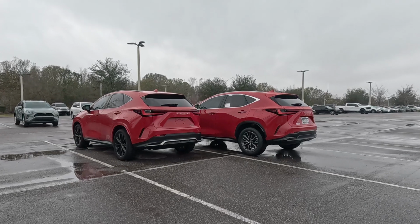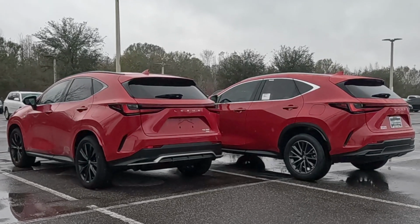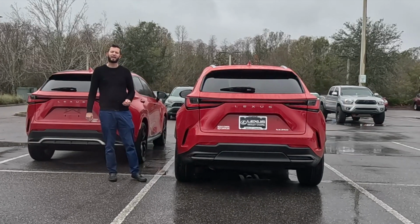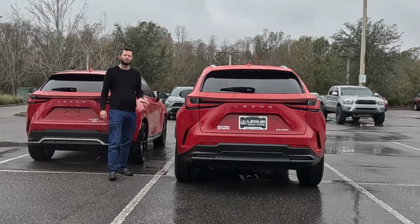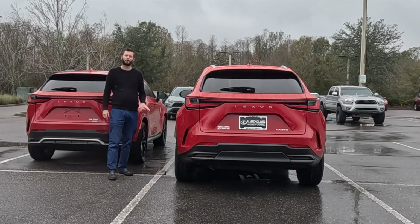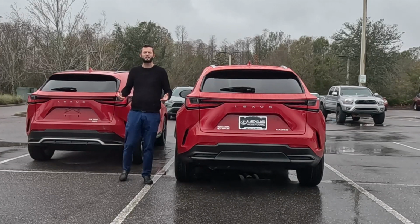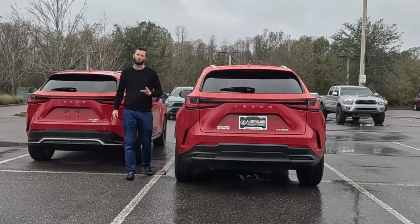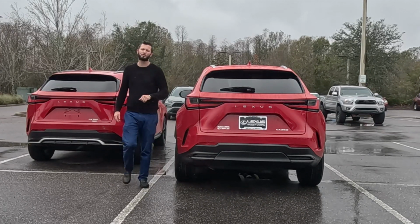But because these are not the hybrid or the plug-in variant, is it better than the competition for what you're getting as amenities, standalone packages that you can add? This is going to tick the box and give you the premium materials that are in the interior with the sporty styling on the exterior. Going back to the main question, which is better? I would tick the box for the F Sport handling package because I like more performance. But if I'm looking for better MPGs, I'll just go to the 250 Premium.